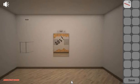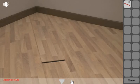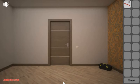Oh! We can probably pull on the other floorboard if it's the same, not the same one. Okay, so floorboard. And is this the same one that you clicked? Mm-hmm. So let's go. We already went to that room. Let's keep that in mind.